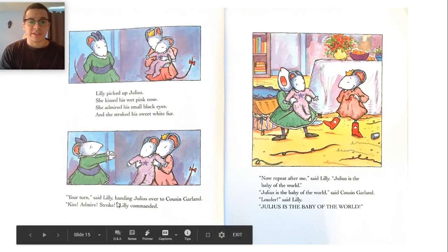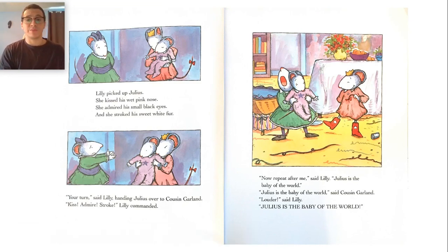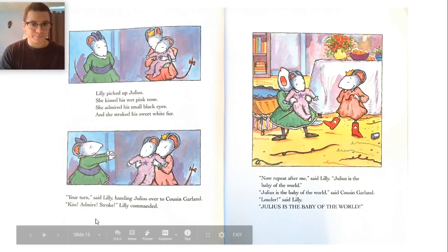Your turn, said Lily, handing Julius over to Cousin Garland. Kiss, admire, stroke, Lily commanded. Now repeat after me, said Lily. Julius is the baby of the world. Julius is the baby of the world, said Cousin Garland. Louder, said Lily. Julius is the baby of the world. And now Lily looks pretty pleased with herself that she's making Cousin Garland scream it. But Julius looks a little scared.